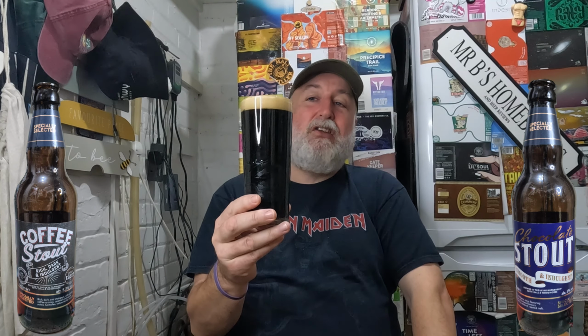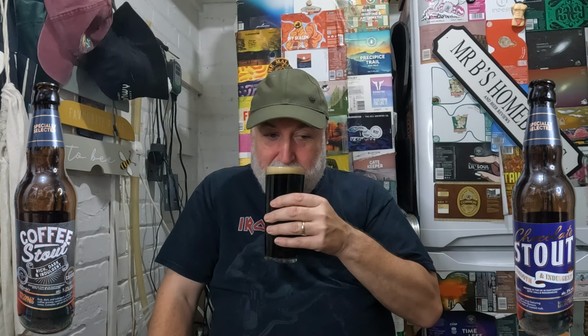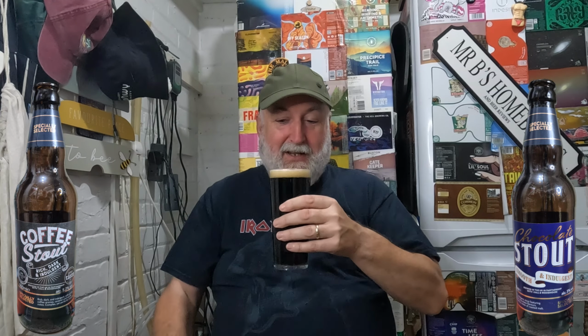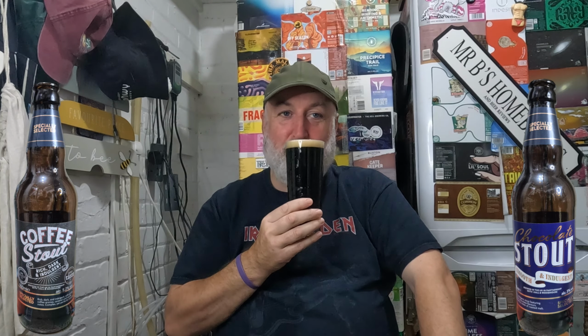Do we have a Mocha Stout from ALDI? Do we? It looks the part. It really, really does. So this is going to be really interesting. Do I get that coffee and that chocolate, or is it a total mess? It feels like it's a really good balance. I'm getting the coffee, and I'm definitely getting that chocolate on the back, which I want. I don't want the chocolate to be overpowering. I want the coffee to come in and the chocolate just to support it. And I think I've hit that with a rough 50-50 in the glass.